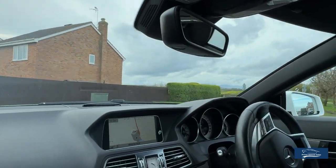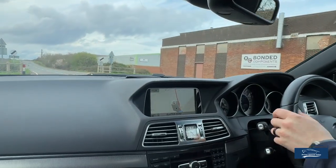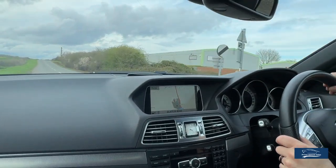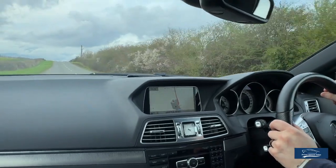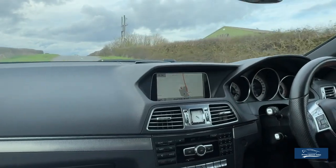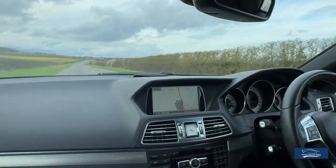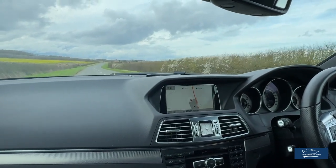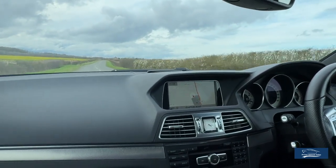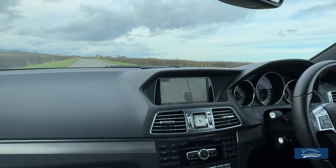Welcome to our road test of our 2014 Mercedes E220 CDI AMG Sport Convertible Automatic. We've got 45,800 miles on the clock, so we're just giving it a run up the road to make sure that everything is performing as it should and that nothing's coming up that shouldn't.